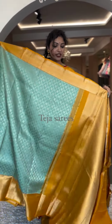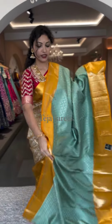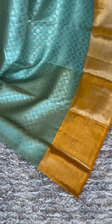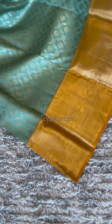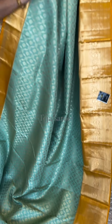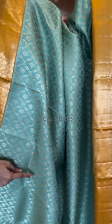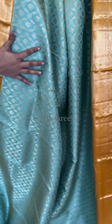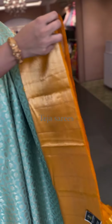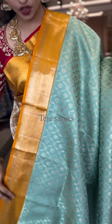Alright, so this is the first saree that we have, a beautiful Kanchi pattu saree. This is in a light teal green or mint green with a mustard yellow border. It's a very soothing shade and color combination, an absolutely calming one. And as you see the detailing on the body, it's a nice unique geometric pattern with buttis. The border at the bottom is approximately 8 to 9 inches in mustard yellow and a smaller border on the top in kadi style.